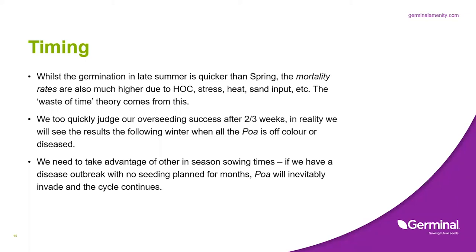A big one, which I think has come in the last few years, probably a big part of this, is social media. We're too quick to judge our overseeding, I think, after a couple of weeks. We want to take those photos of the seed and beautiful lines, and we'll post them, and people will say, well done, great job, and then we walk away. We think, yeah, overseeding's been successful. But you don't really see your best results till probably the following spring.